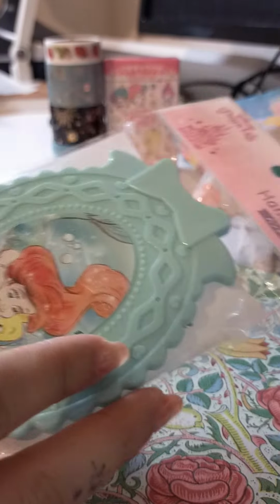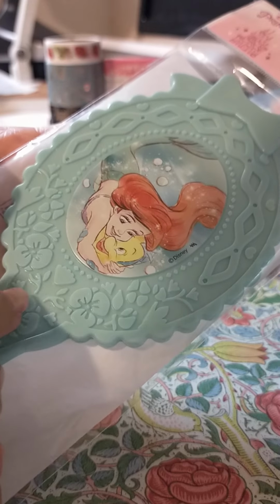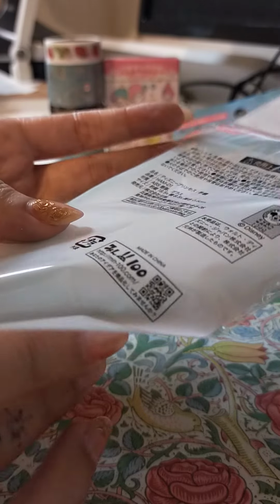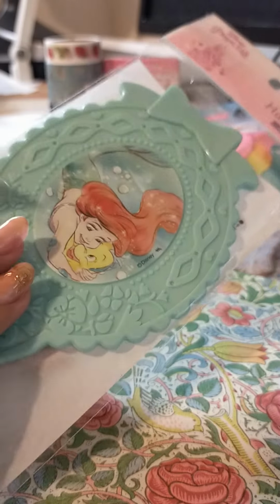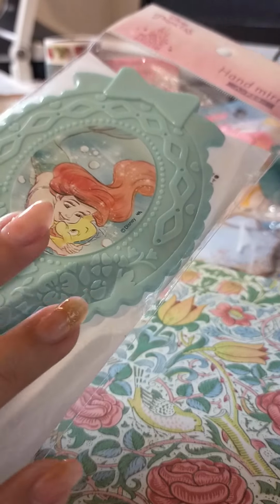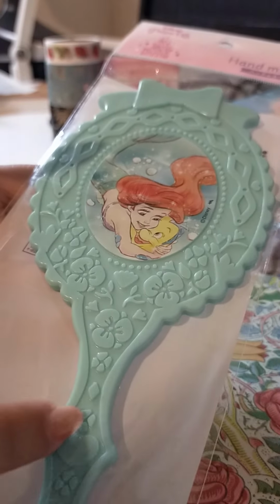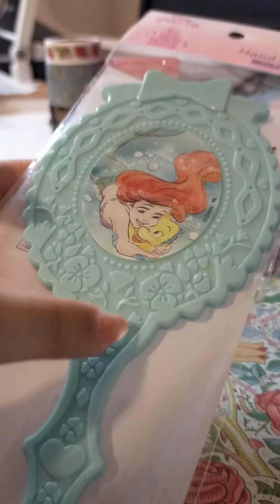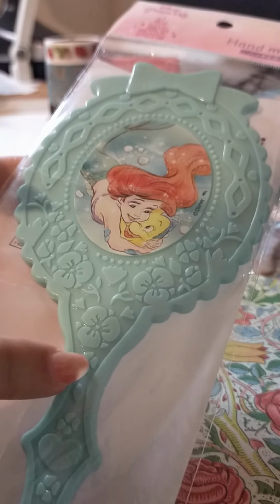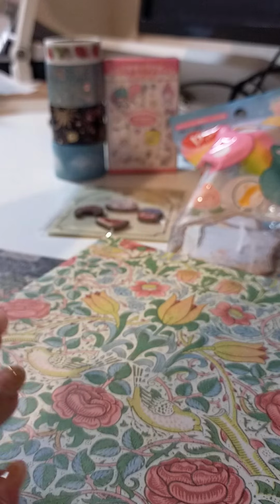And then, last but not least, is this little Disney princess hand mirror, and it's Ariel and Flounder. We had a Rapunzel one that my aunt gave our daughter, and it's actually a legit nice mirror, but I don't know how, but my daughter broke the mirror. I got this and a bunch of other stuff saved for her birthday. So I won't gift this to her yet, but this will be a nice little surprise. But I like the details here. I wish they had done seashells and not these flowers. But it's okay. I mean, it's 100 yen, so it's still pretty good.